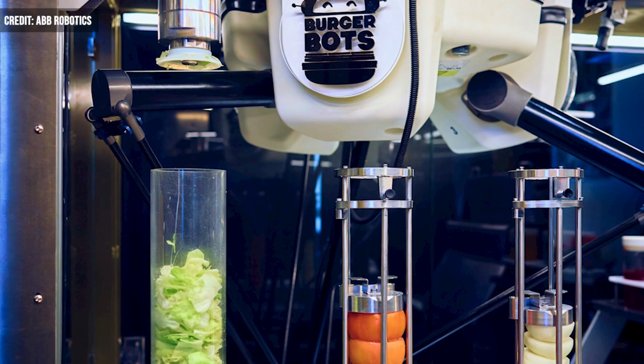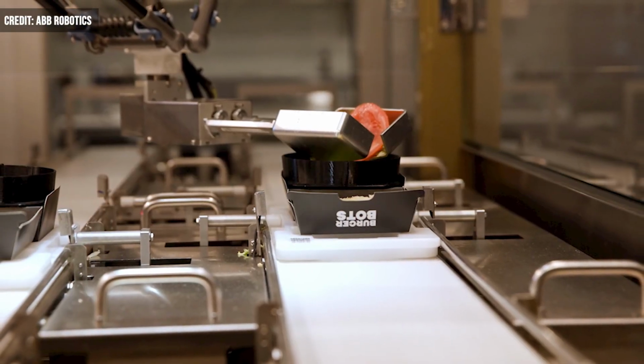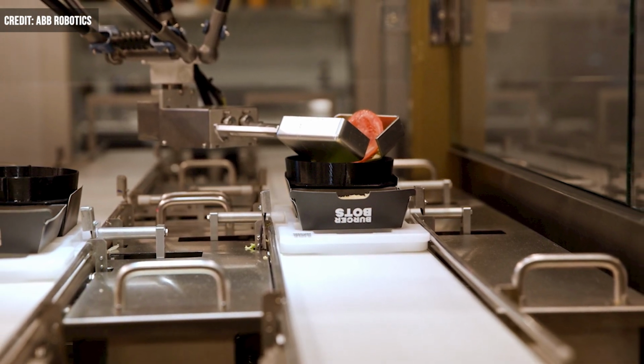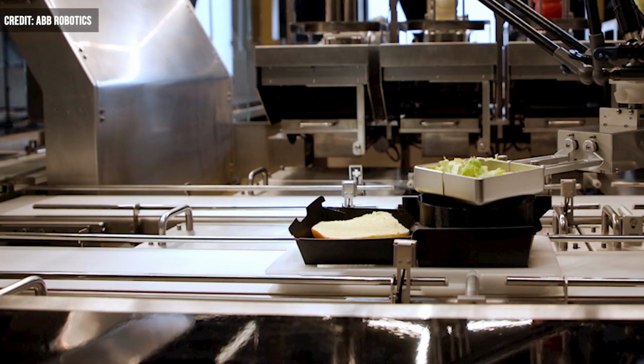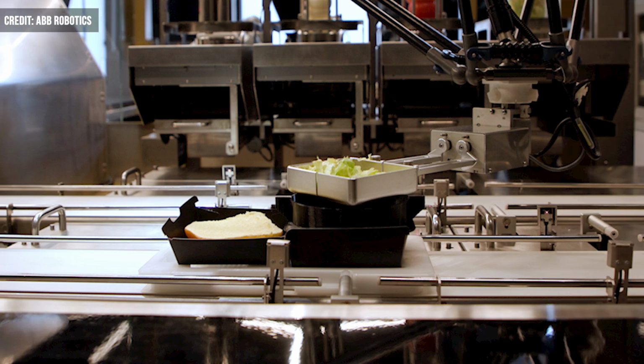And while speed outpaces humans to be sure, the added benefit is that human staff can be redirected to roles maintaining customer experience, instead of focusing on these food production tasks. ABB also says that high turnover has created gaps in the restaurant industry that the BurgerBot concept hopes to target.